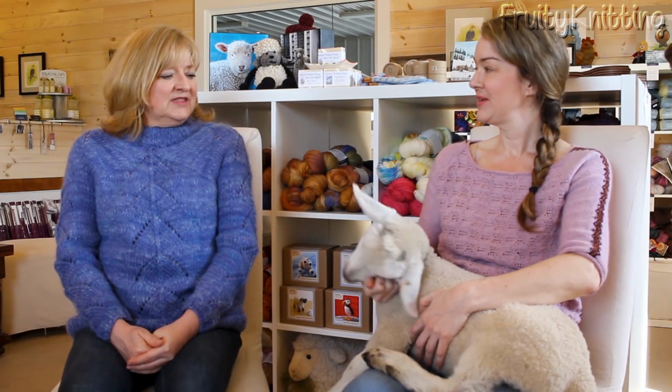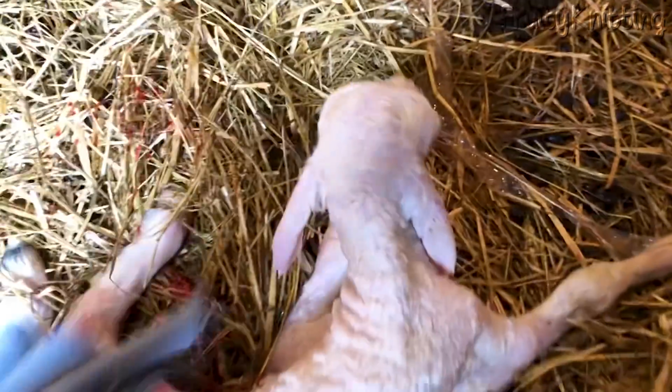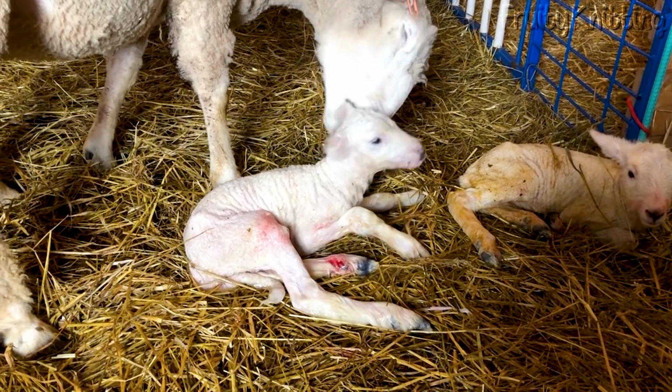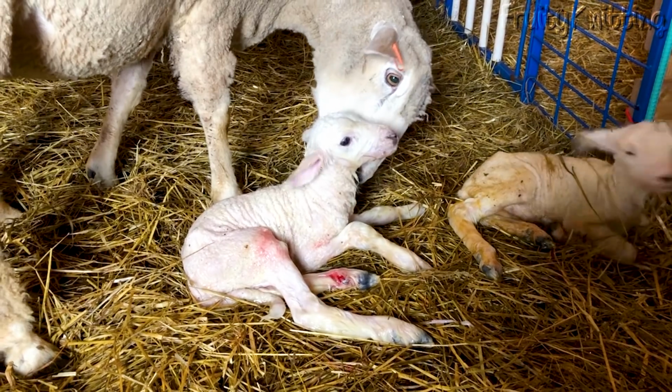So, and then when the lamb is out, if they're tired, if it's been a long birth, then we make sure that we're rubbing them with towels and stuff to help stimulate them. And the moms help with that too. They're licking them quite vigorously to help them stimulate, to take that first breath and to get used to the outside world.